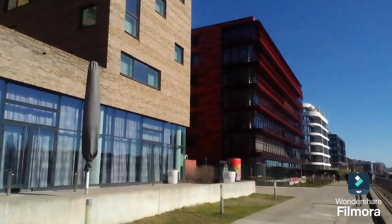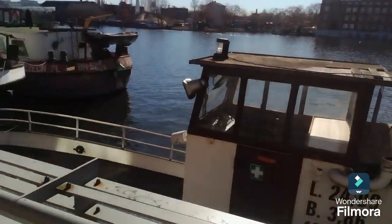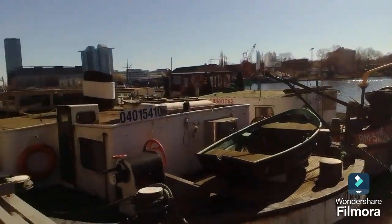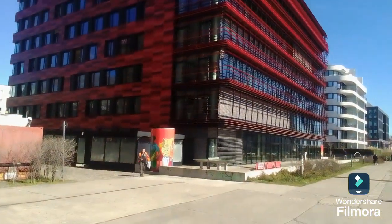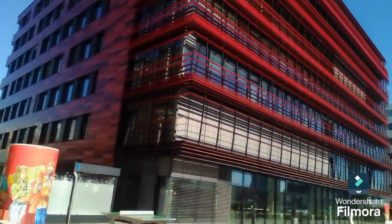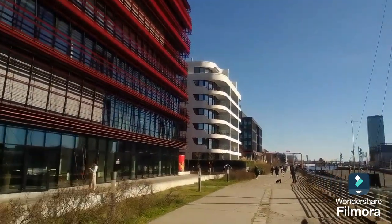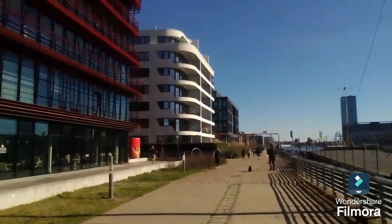Now you're going to start to see new developments, which have lots of flats and stuff. But this old stuff here, old barges, are pretty fascinating nonetheless. And here, these are new developments already starting on the left. Here you also have office buildings mixed in with the whole thing. But the white one on the left is 100% residential. And the following ones as well. It must be pretty nice to live here on the quay, on the Spree.